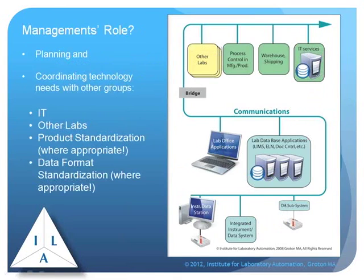Management's role in all this is making sure that the planning is done properly, that the coordination is done with other groups, that IT groups are involved and provide the support that you need to get the work done, that cooperation is done with other laboratories so they understand what's going on in your laboratory and any linkages between the software you have running and the software they have running is working together.